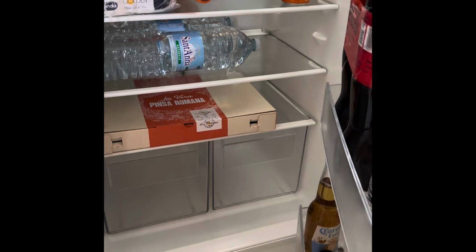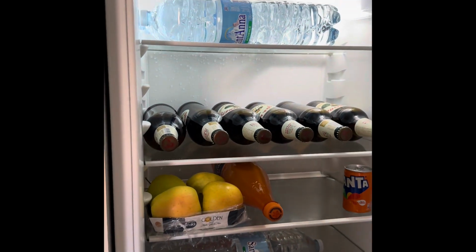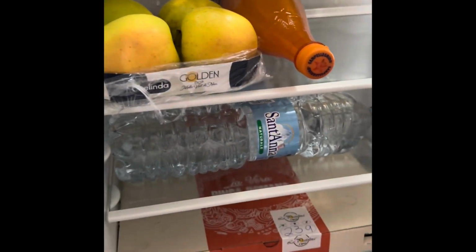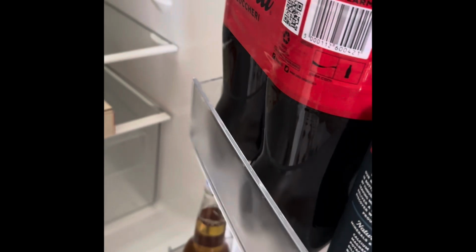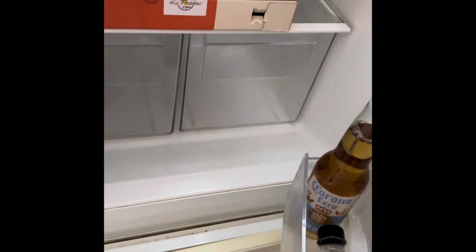Okay, so I've got groceries for the next day. I got a pizza in there and got water. I got more than 6 liters of water. I got some apples, an orange drink, San Pellegrino. They gave me this free Fanta and some zero sugar Coca-Cola, zero sugar Sprite, an extra Corona, and yeah, a whole pizza to eat. Although there's no microwave oven, so I'll have to have that cold.